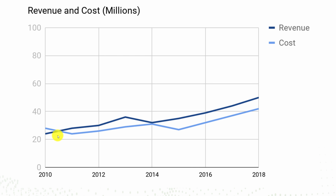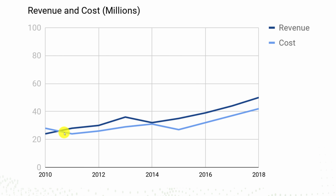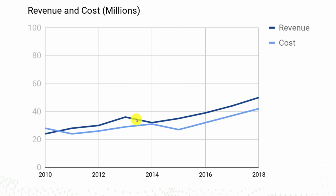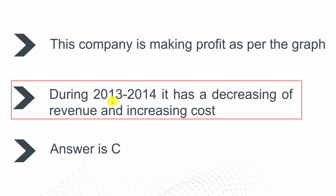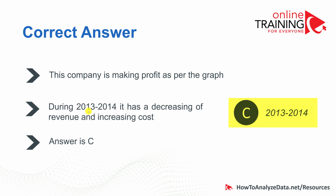Let's start by looking at the chart. The chart has 2 lines. One line is dark blue and another line is light blue. The dark blue line represents revenue and the light blue line represents the cost. For the revenue, it almost always goes up, with the exception of the period between 2013 to 2014, which is represented right here on the graph. Let's recap. The company's profit is represented on the graph. During the 2013 and 2014 period, the revenue was decreasing and the costs were going up. So the correct choice here is answer C, which represents the period of 2013 to 2014.